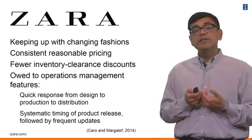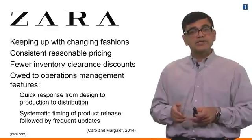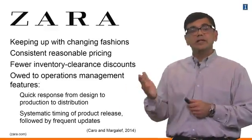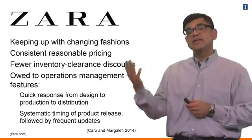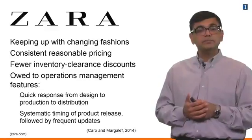Now, they're able to do this because they have a much more vertically integrated production system. They don't outsource too much of their production, so it's all very close by. They're able to take the design, convert it into finished garments, and send it off very quickly.